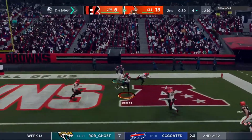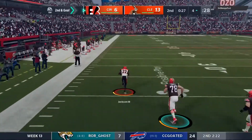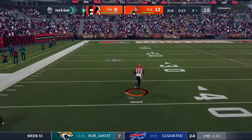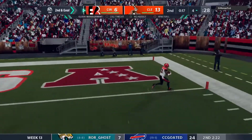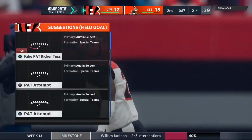Rolling to his right. And this is going to be intercepted. William Jackson with a pick. It's a foot race. He's at the 50, 30, 20, 10, 5. And he will bring it back. It's a pick 6 for a Bengals TD.